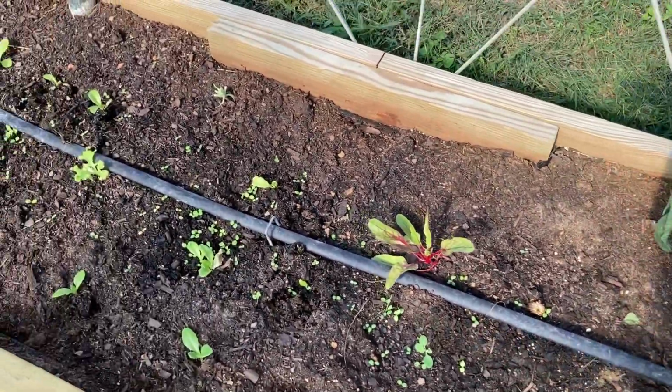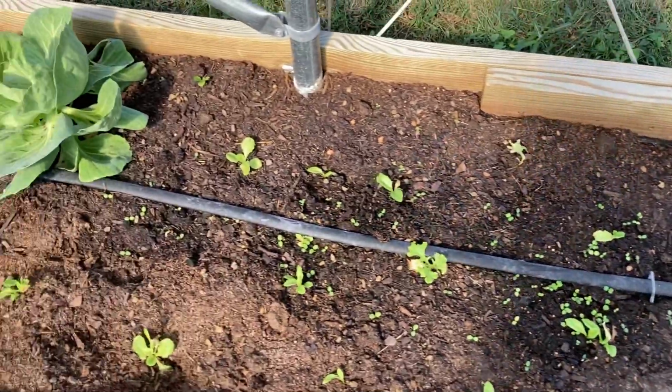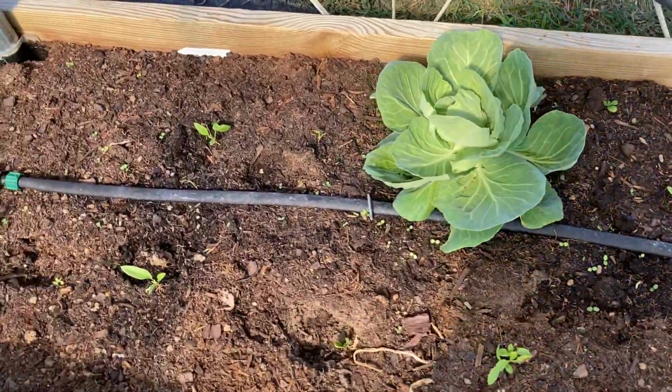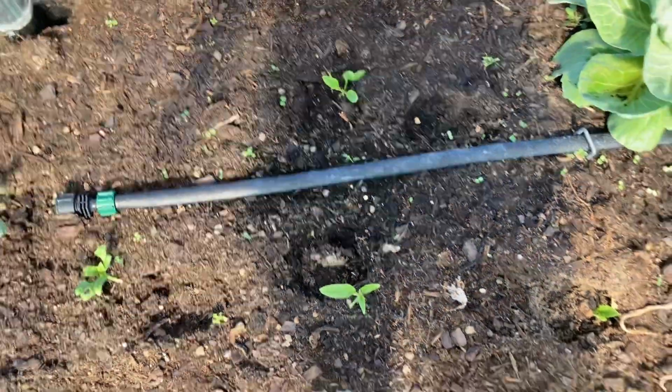And so I did go ahead and throw out some lettuce seed in here, and you can see some of it starting to come up. Need to get in here and do some watering. It looks like one of my doggies decided to make a dash through here, so we're going to have to work on that.